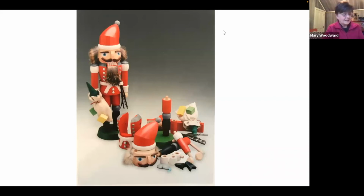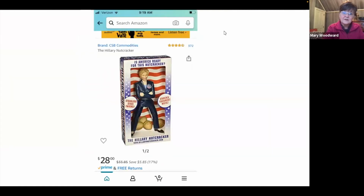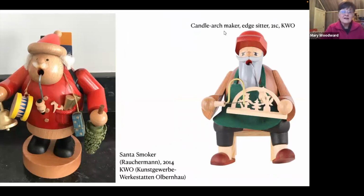Well, now, of course, we can't go on without mentioning that there have been a few novelty styles to come along in history. Figures of women cracking nuts between their legs has been an entire genre, believe it or not, going back to the 19th century and probably earlier. But we have a 19th century example there in brass and a 20th century one there in teak. And it continues today with the more exaggerated and hilarious Hillary Nutcracker.